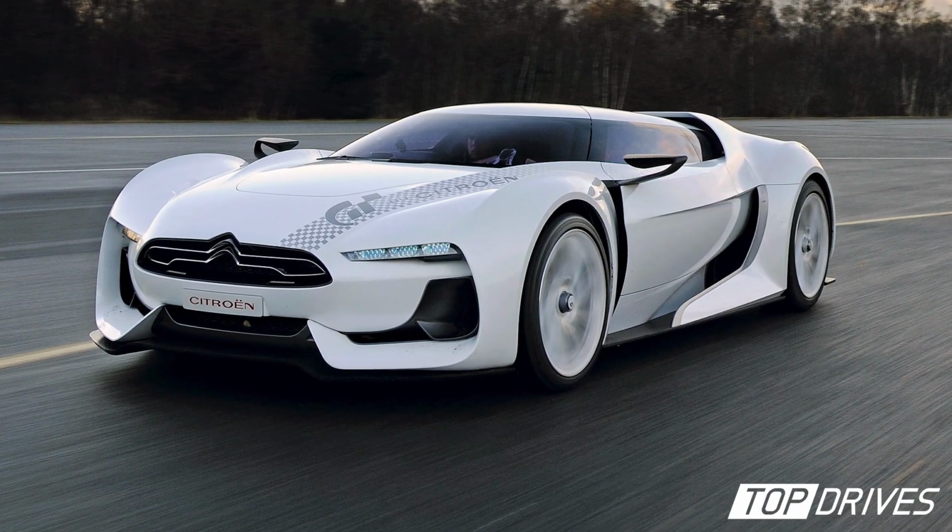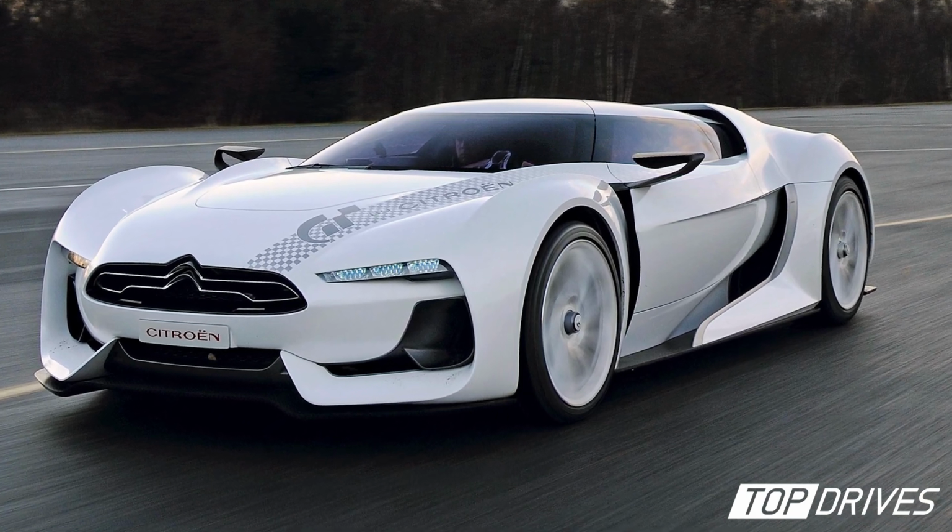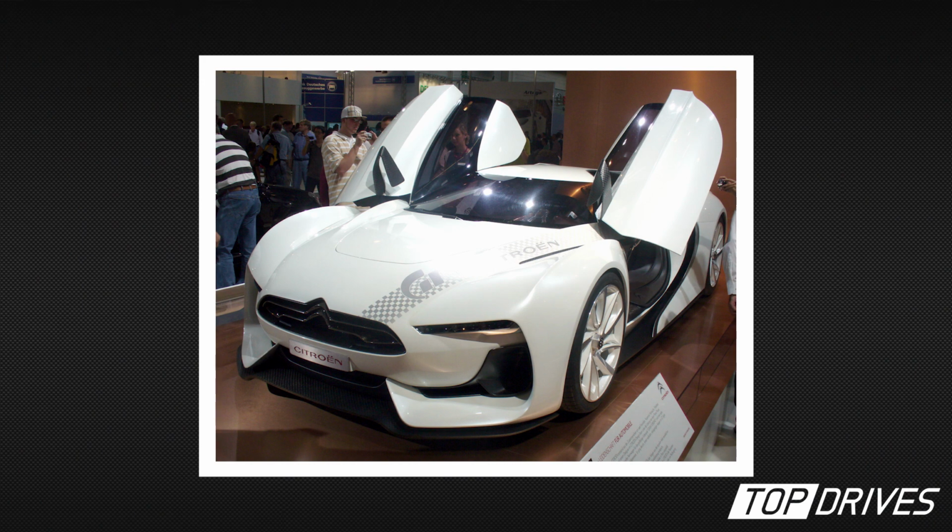It's also, unlike Citroen's more inventive concepts, other than a set of beautiful butterfly doors, there's nothing really too weird about the GT. There's no quirky self-leveling suspension, no raft of headlights that dip and twist to follow the road like an SM.